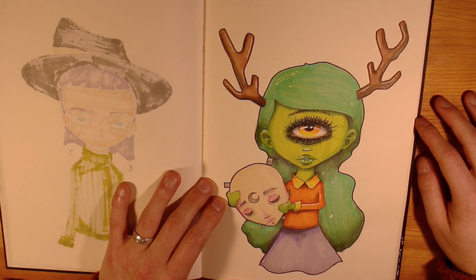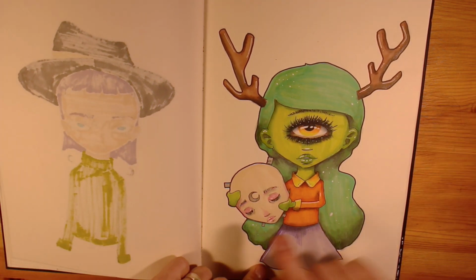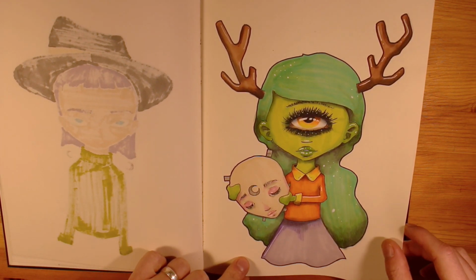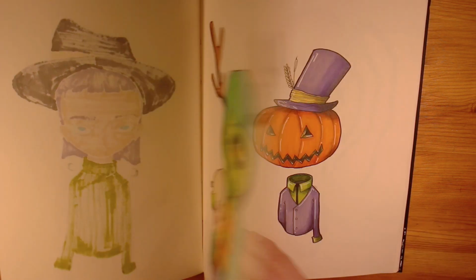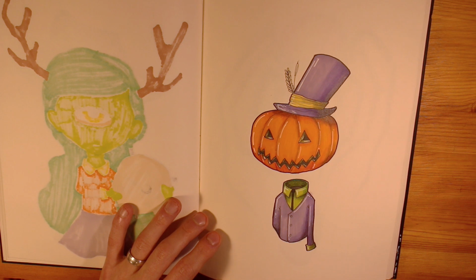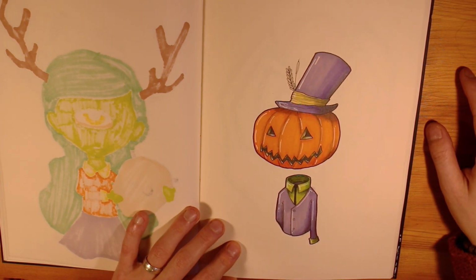This is Alien. I kind of like the Cyclopsy eye and the use of the green and the mask that she's taking off. Came out okay. I kind of like the colour balance. Pumpkin Guy. Again, self-explanatory. There isn't really much I could do with that.